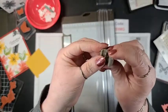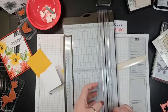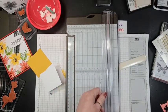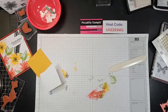So, I suppose it depends on how much scoring you're doing. But I haven't had to since I got it. And I got it when it came out new. And how long's that been? At least a year. Oh, definitely.